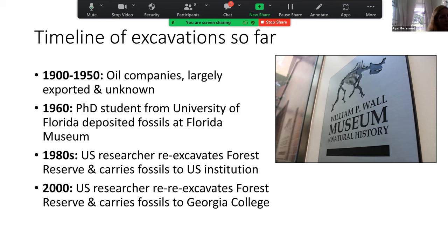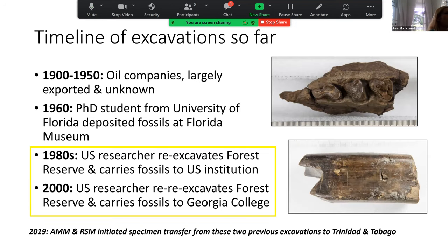And this is where Ryan and I and our colleagues have tried to come in to say, hey, we know that you did some excavations some decades ago. Are you still using that material? We know it was legally obtained, but if you're not using it anymore, could we bring it to Trinidad so local students could work on this material so we could jumpstart research here instead?